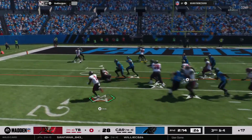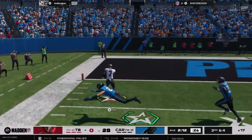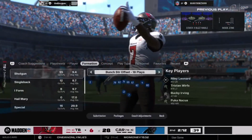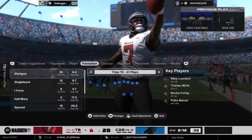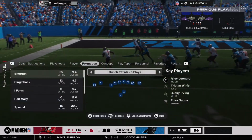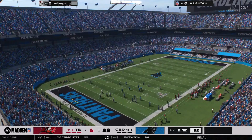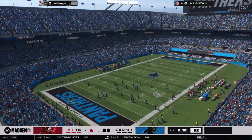A run up the middle with Irving. And he's into the end zone. Touchdown, Buccaneers. Bucky Irving, a 16-yard touchdown run. And the Buccaneers are able to cut into that deficit.